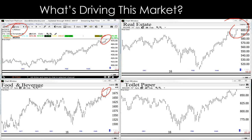making new highs? Well, you got food and beverage making new highs. Well, if you eat, what comes after that? Well, you'll need toilet paper. So toilet paper, or in this case, it's consumer non-durables, but you get the idea. So that's another defensive area. So in a bear market, people still eat and poop, you know, to put it mildly.